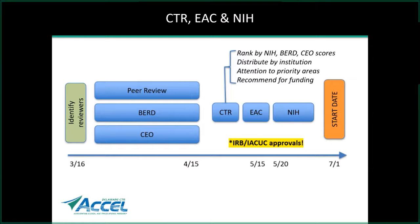Now, we don't combine those into one unified score because it's important to distribute across. Clearly we want the projects with high impact, but we also want to make sure that the statistical design is adequate, and we want to include community engaged projects as we distribute across our priorities. In addition, we'll distribute the pilot awards across the institutions, paying attention to our priority areas, and ultimately what the executive committee of the CTR will do is recommend a subset of the applications for funding.